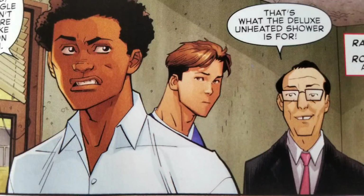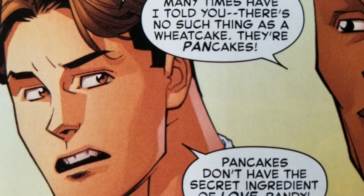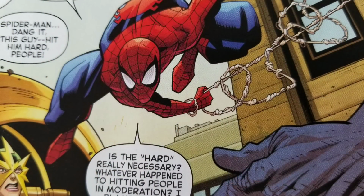So let's talk about the artwork here by Ryan Ottley. Now, if you're an Invincible fan, this is going to be artwork that you're very familiar with. Ryan Ottley's artwork has very distinctive facial expressions, mouth expressions, the teeth. Characters kind of look a little bit like Invincible or Atom Eve if you're female, but nevertheless, the characters look good. Spider-Man looks good. I like the way all the details are. I love the facial expressions.